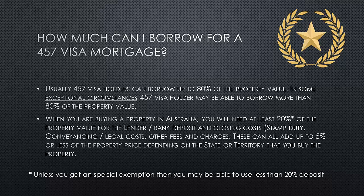So you also need the closing costs, which include the stamp duty and the other fees and charges associated with the transaction, your conveyancer and that kind of stuff. This will depend on where you're buying the property. Different states and territories have different stamp duty rates and whatnot.